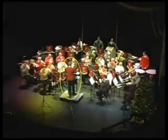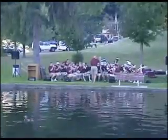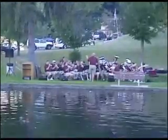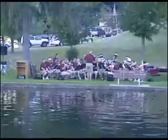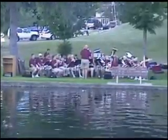British brass bands are all about the same size. It takes 25 players to cover all the brass parts, and in competition, the North American Brass Band Association limits bands to 28 brass players and 5 percussionists.